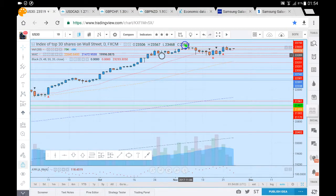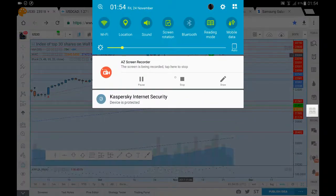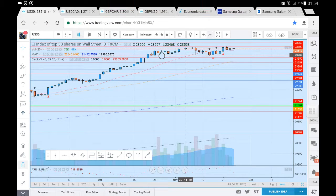So as you can see, we've come into this 23,600 level, and we've had a pullback, and again we've come to 23,600, and we have had a bit of a pullback. So if we do get a shallow pullback, we'll be looking for a test and break of 23,600 to move up to 23,750. Overall, we are still in an uptrend. We've had a few pullbacks here and there, but overall we're still in an uptrend on the US 30 until something changes. But we've mentioned all levels to the upside and the downside.